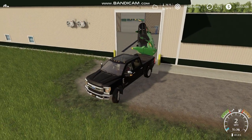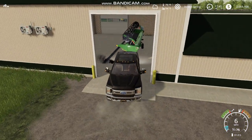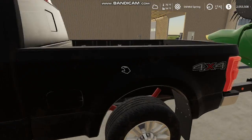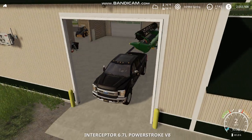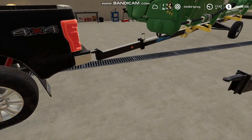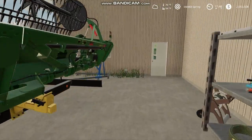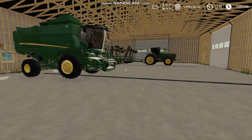Oh no. Hit the wall. Oh no. Leave a scratch on. Okay. Good. Turn the beacon off. Now we'll jump out here. Disconnect it. Harvester, the headers, got a planter, two tractors, doing pretty good. And we still got 2 mil. Get a lot more tractors still.